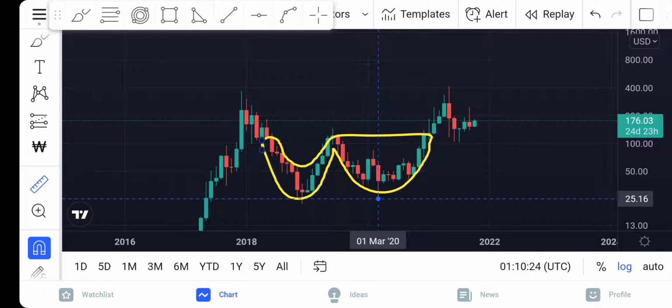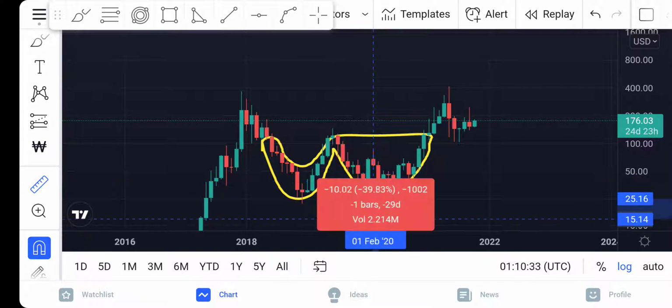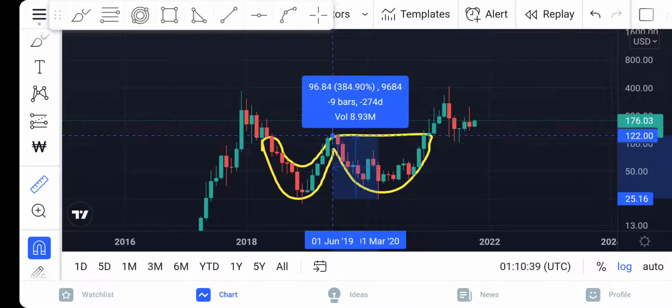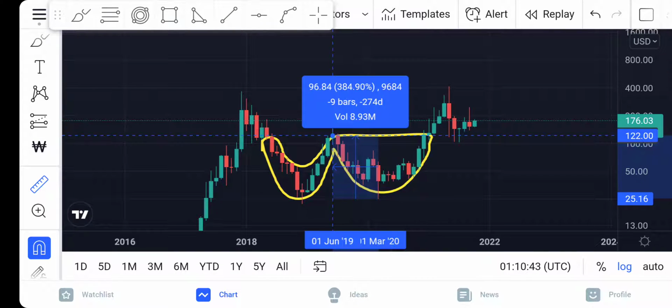So we measure the cup and handle by taking a measurement from the bottom to the top of the cup and handle. So from the bottom price right here at the bottom was $25, and we go all the way up to the top range, which is 384%. So we could have expected a 384% increase on top of $122.